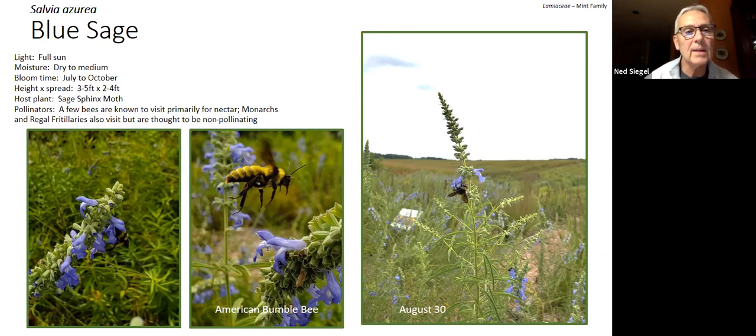It's a host plant, the blue sage, for the sage sphinx moth, as noted there. A number of bees visit it for nectar, as do monarchs and regal fritillaries as well, but they're considered to be non-pollinating in general. Also, I should add that the blue sage is declining in the state of Illinois. It's found more to the west, Missouri, Nebraska, etc. But at least in Illinois, it's been declining because of habitat destruction.